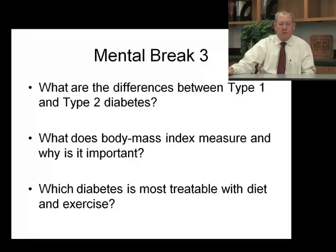So, what are the differences between type 1 and type 2 diabetes? What does body mass index measure, and why is it important? And which diabetes is most treatable with diet and exercise? Well, the difference between type 1 and type 2 diabetes is that type 1 is associated with insulin not being produced by the pancreas, where type 2 is associated with lots of insulin, but the insulin is now resistant and is not working, which causes the blood glucose levels to increase.